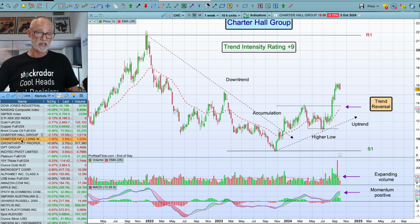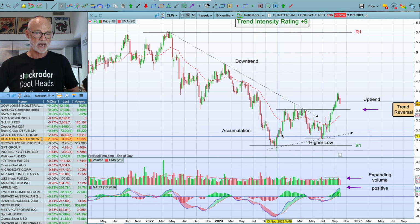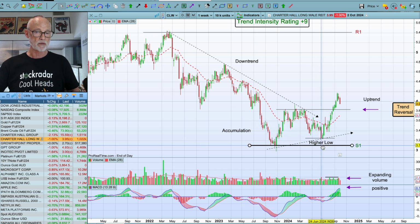Charter Hall Longwell, another similar stock here. Again, you see the pictures are slightly different. We've got the downtrend of lower highs and lower lows, and then it starts to change here. Demand kicks it higher, comes back and creates a higher low above that low point there.